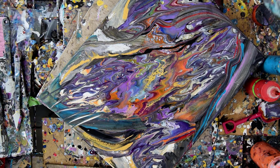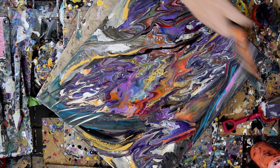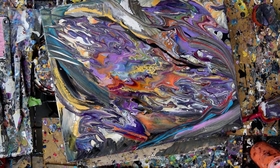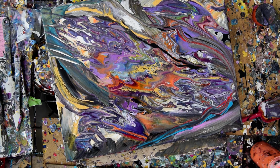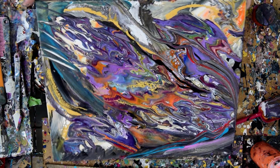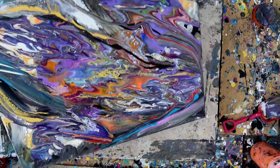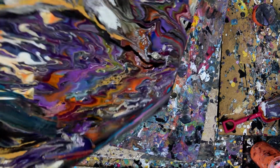Alright, I gotta quit holding on to squeeze bottles and move what's in my way out of my way. And then I think it's almost time to take a torch to this. It's pretty easy just to wipe off my spatula on the edge. Kind of want to tip and see if I've got any paint moving in the direction I want it to move in. I'm going to use that problematic edge catcher.